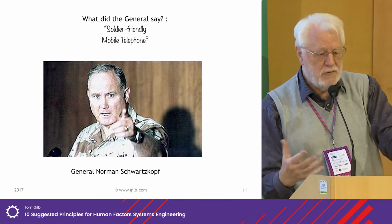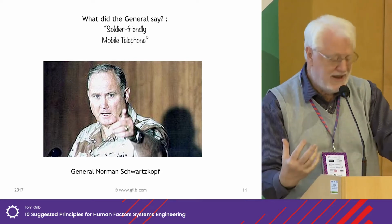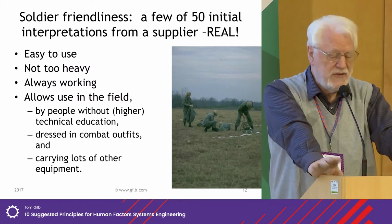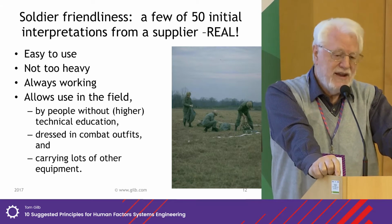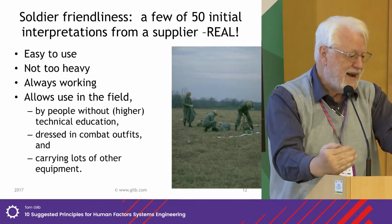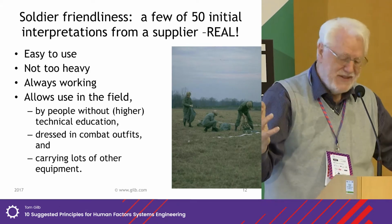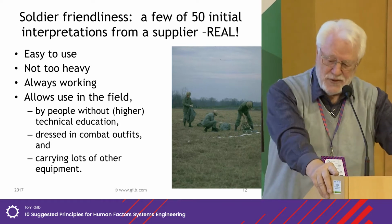Why don't you write down the usability specifications for how soldier-friendly your telephone is going to be? So, here's the first one. Now, the first thing you'll notice about all of these is there are no numbers. There is no attempt to put a number into these. It should be obvious that at least some of them, like not too heavy, you could put a weight like how many kilos. This is in the days when phones could be quite heavy, especially military phones, right? And you have to carry them together with everything else, right? Not like my little Apple Watch 3, which is pretty light and is an independent phone.